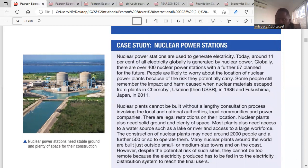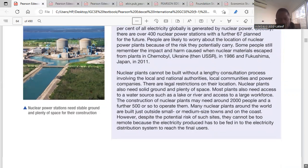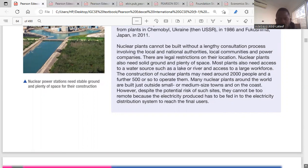Some people still remember the impact and harm caused by nuclear materials escaped from plants in Chernobyl, Ukraine, then USSR, in 1986, and Fukushima, Japan, in 2011. Plants cannot be built without a lengthy consultation process involving the local and national authorities, local communities, and power companies. There are legal restrictions on the location.